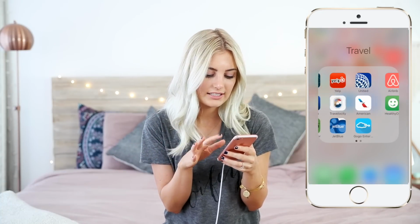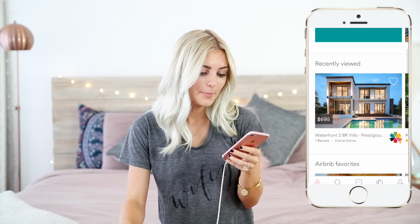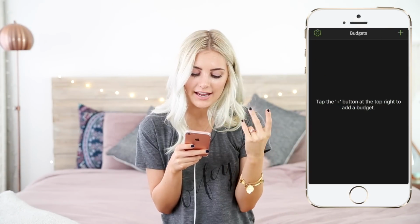I also like Uber, obviously. I use that when we travel places. And then since we fly so often, I just have all these traveling airline apps. I also like the Airbnb app. I like to just sit on here and look at places because there's beautiful places. Next I have games, and I have these on my phone for when I fly. And then I also have some finance apps.